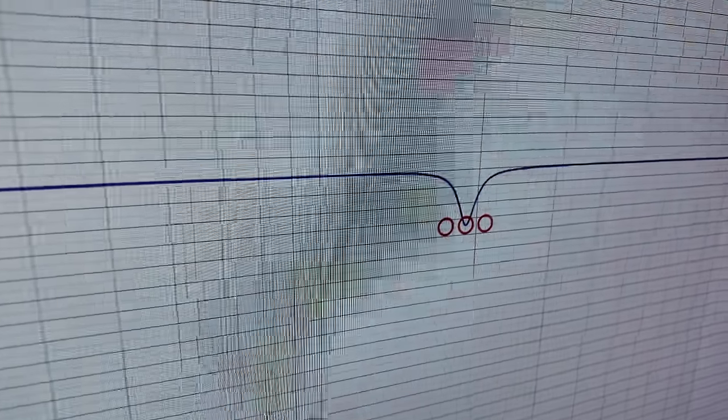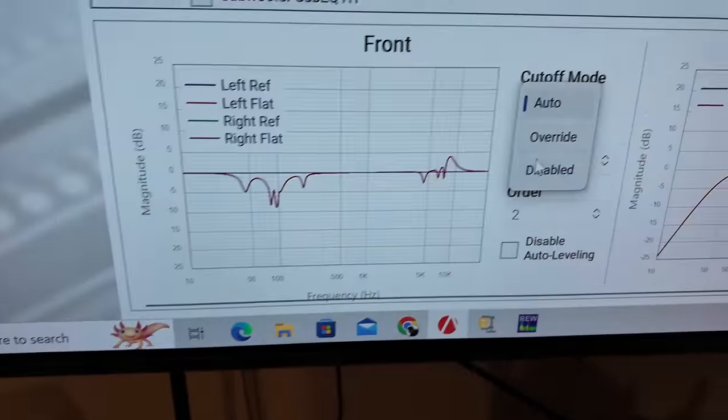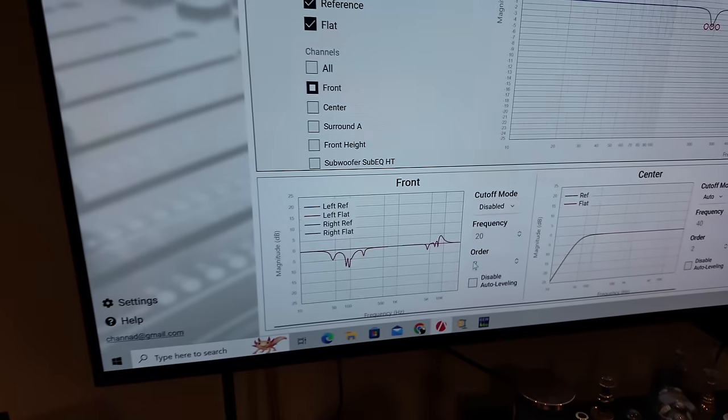And you can see down here where it says front, that's showing the filters that it's using. Cutoff mode, I'm actually going to disable that. Don't warn me again. And that's it.